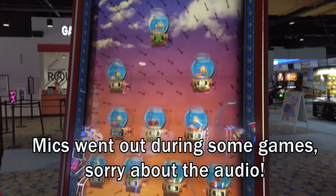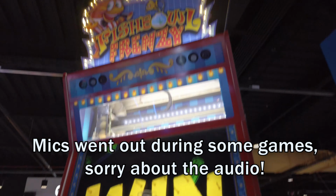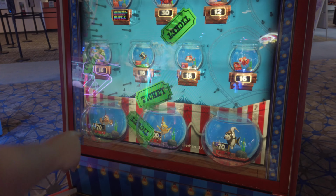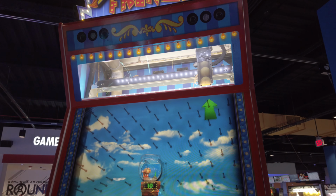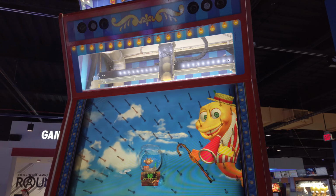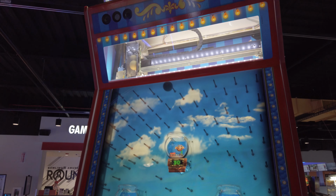Ticket game time here at Round 1 Temecula. It's Fishbowl Frenzy. Oh, yeah. One of our favorites. You can win so many tickets on here. Look, it's 500, the jackpot there. That's kind of rare for a Round One, honestly. Yeah. They tend to put their jackpot numbers a little lower than other arcades. Also, this is a very quiet machine.